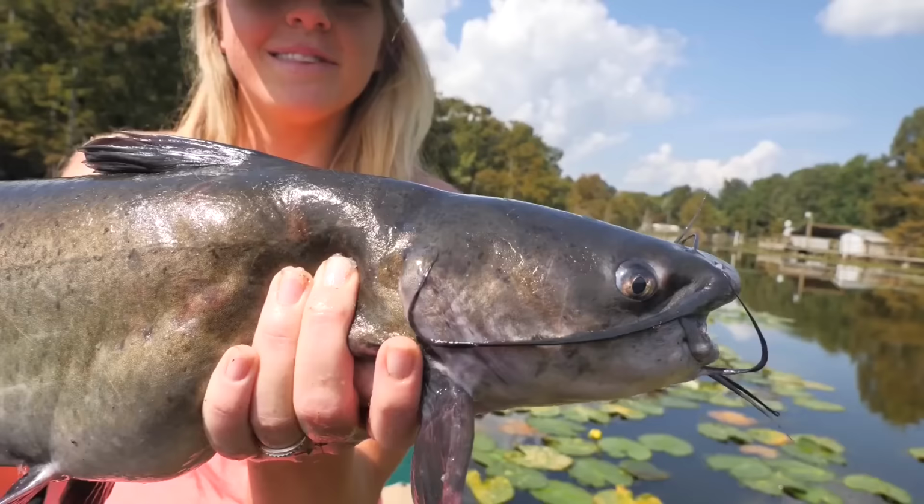That'd be awesome. Okay, so we're gonna get this guy all strung up and we're gonna make our way back that way towards the rest of our noodles and see if we have anything else on the line. Woo! Let's go.